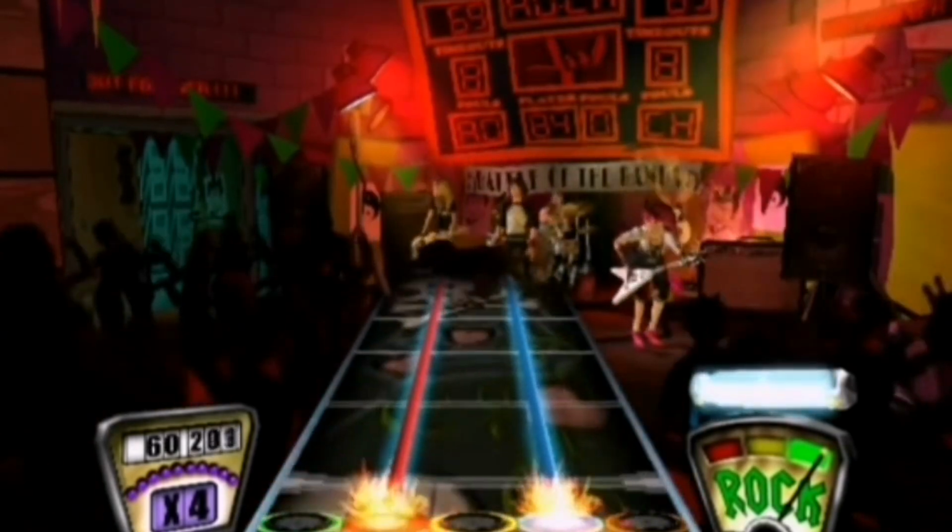But I do really like the Guitar Hero games. This is complete in a really nice condition. Some of these discs are ever so slightly scratched, but not too bad. Or if I wanted to trade them, CEX would take them. But really good ones to go in the collection. I love the Guitar Hero games, so I'm very pleased with this one.